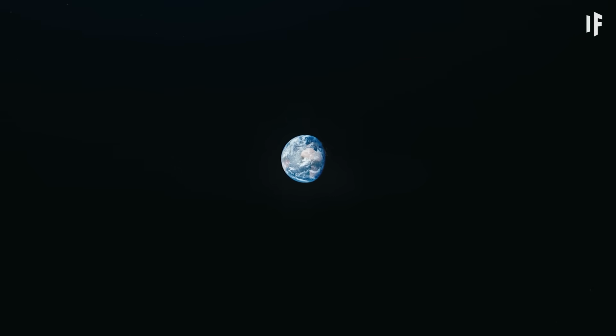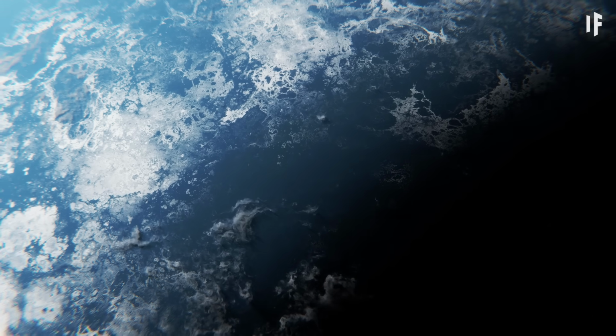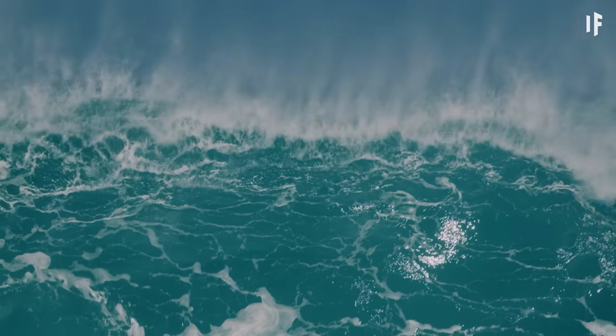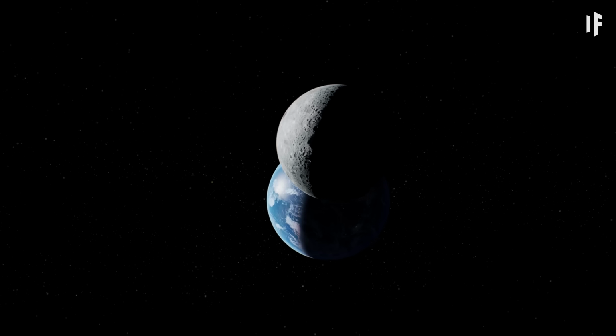But don't worry, this won't have any significant effect here on Earth, at least not right away. In about a century, the days will get about 2.3 milliseconds longer, and in millions of years, our ocean tides might get slightly affected. But unfortunately for us, in our scenario, the moon is actually moving towards Earth.